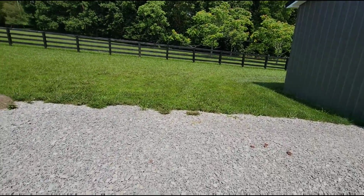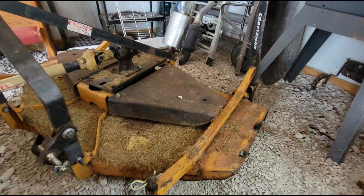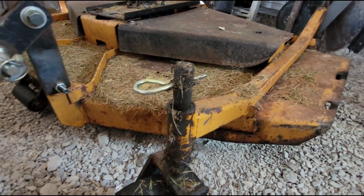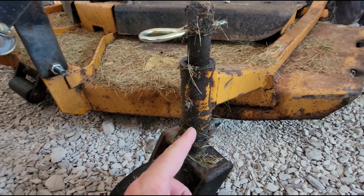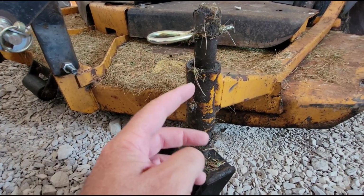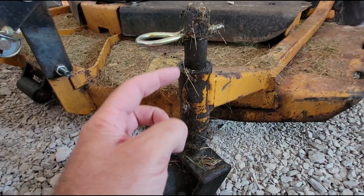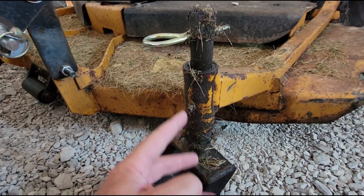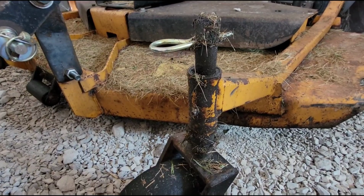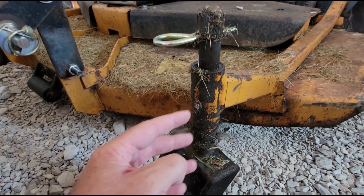Let me show you what I'm talking about. On most of these finish mowers, obviously you've got 4 caster wheels, one on each corner. The way this works is you've got these little 1-inch spacers in here. Here's your arm that's welded onto the deck of the mower, and of course the caster spindle just goes up and down like this. It's got a grease fitting here to keep it all lubed up. And you use these spacers in here to adjust the height of the deck.